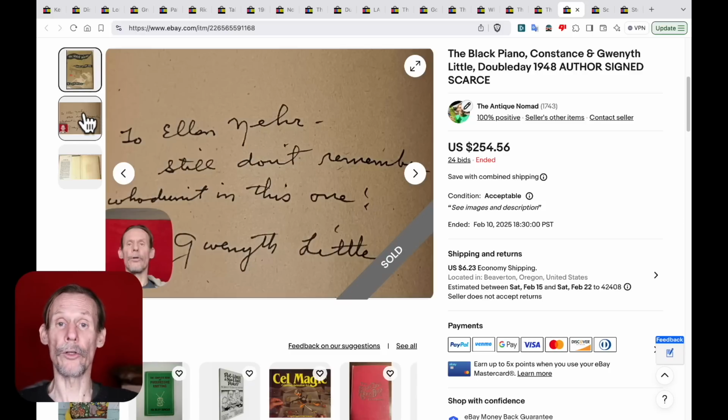To Ellen Nair, still don't remember who done it. It's funny to think that the author doesn't remember what happened in her own book, but she was collaborating with her sister. It may be that the sister wrote the whodunit part. It also may be that she just didn't want to tip her hand. So The Black Piano is just a really, really cool book.